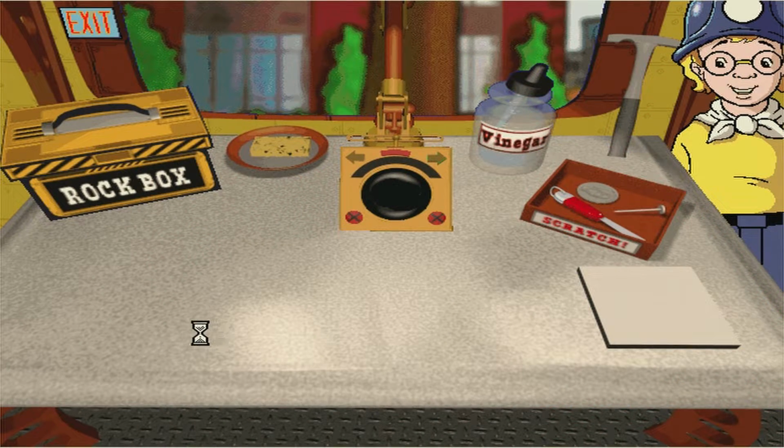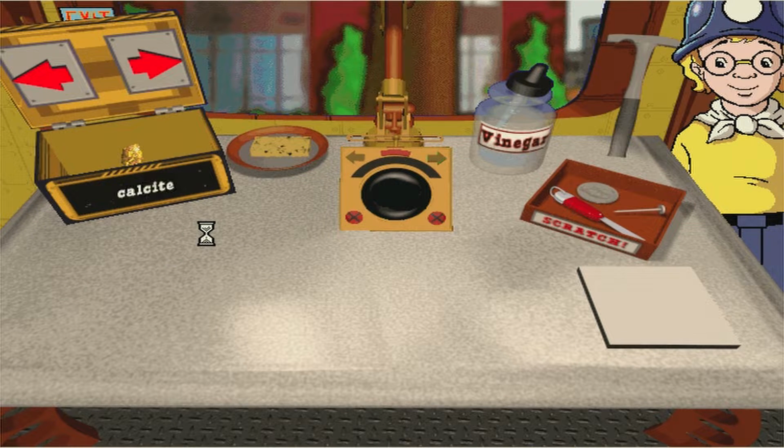You can do some really great stuff at the geotable. Click on a rock and move it to the table. Then use the tools to examine it. Click on me if you need help using the geotable.